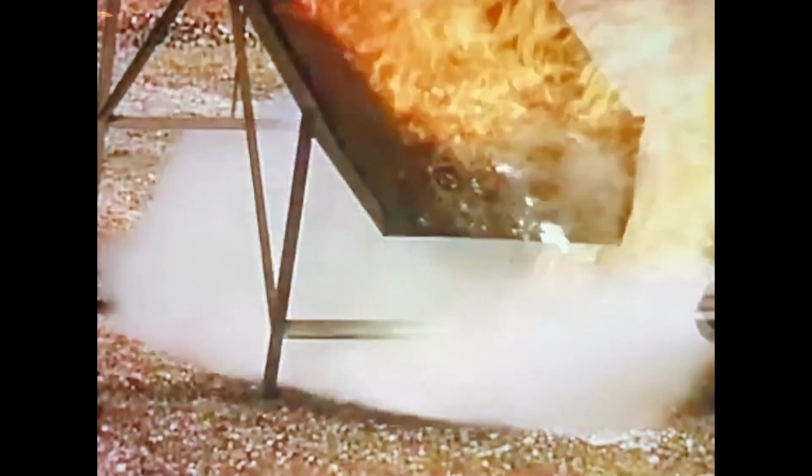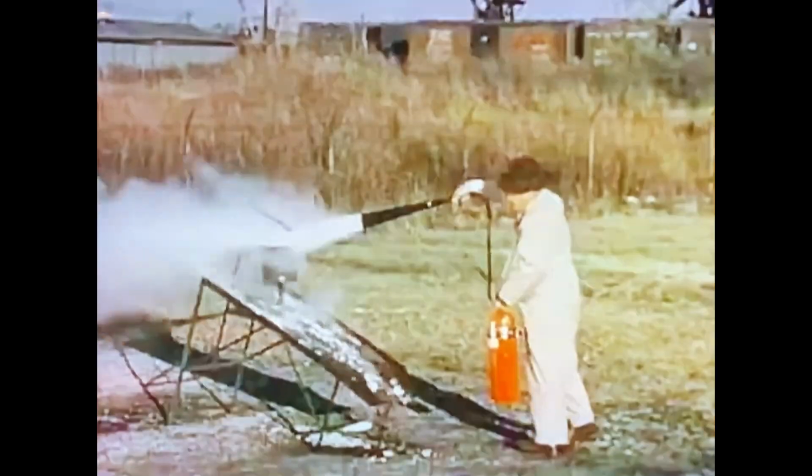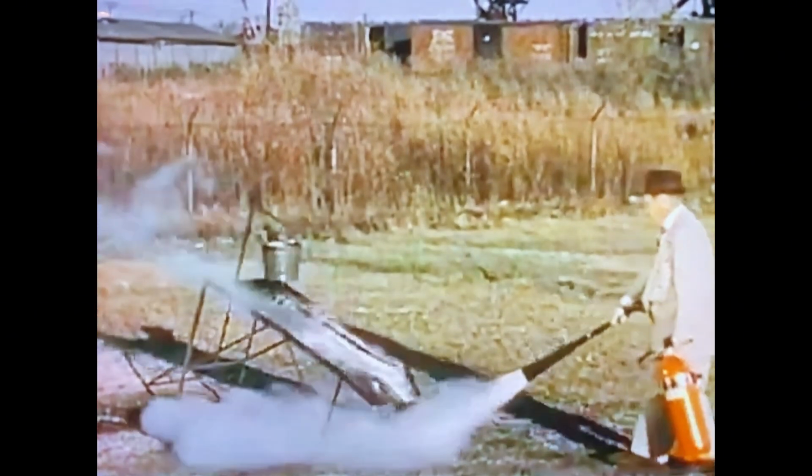Kill the fire on the ground first. When the ground fire is completely out, sweep up into the running fire. Take your time and be thorough. Even after the fire is out, play the carbon dioxide over the burned area until the extinguisher is exhausted.